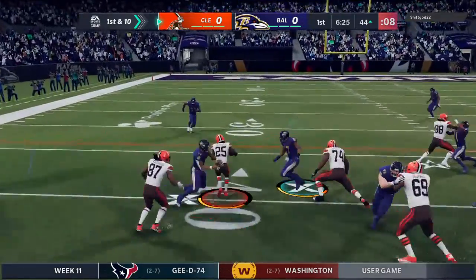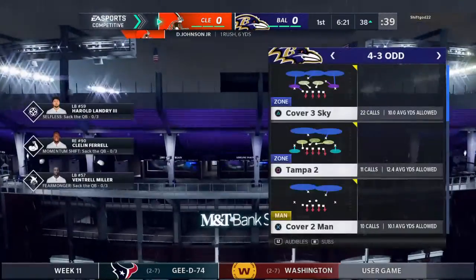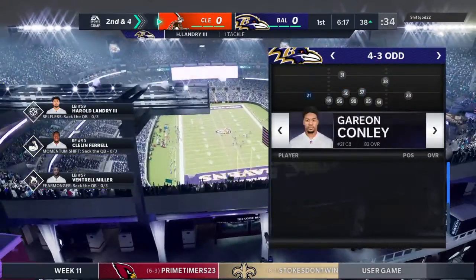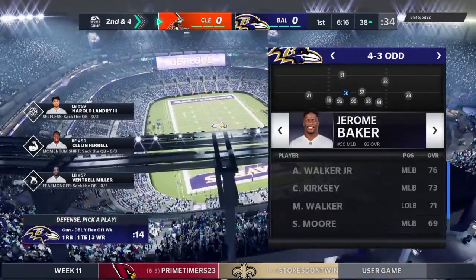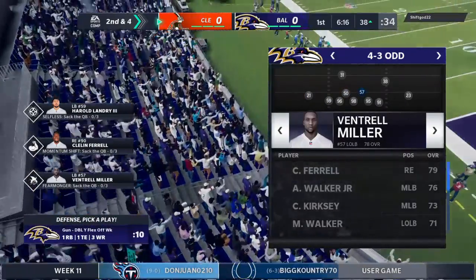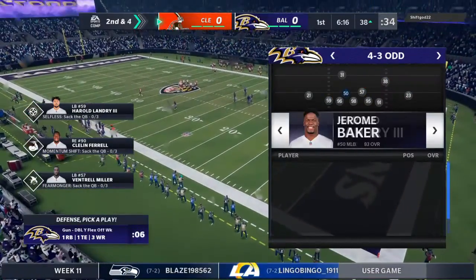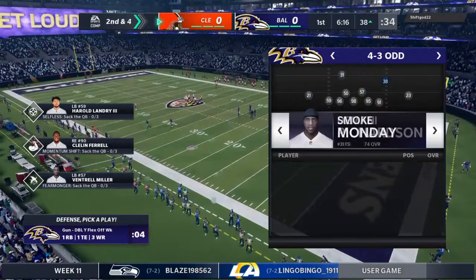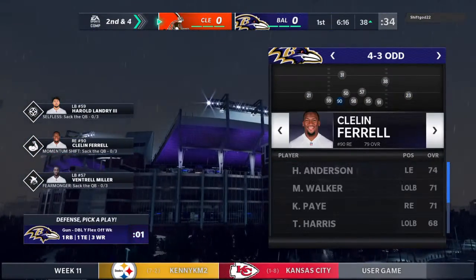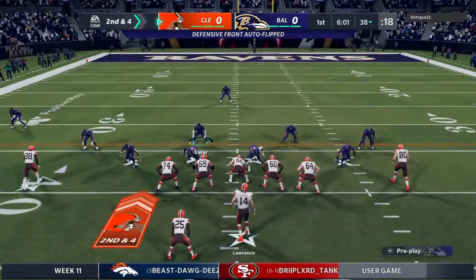The first carry now. This is Johnson. It's a 6-yard pickup, and it gets him to 2nd and 4. Johnson, the ball carrier. A quick burst there, and he nicely bit off a pretty decent gain. It's a pickup of 6. Brings up 2nd and 4. The last run got 6. Now 2nd and 4.